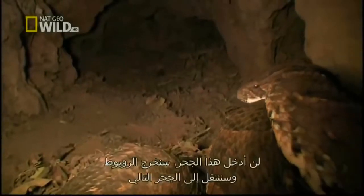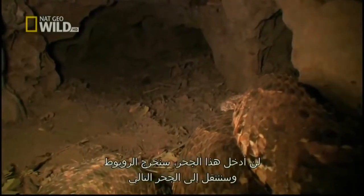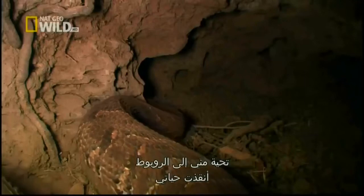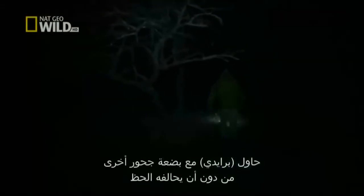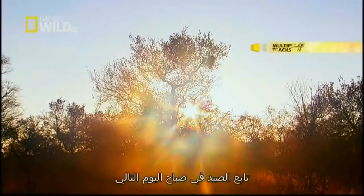I am not going in that burrow. We're pulling our robot out, and we're gonna go to the next burrow. Man, chalk one up to the robot. He could have just saved my life. Brady tries several more burrows, but no luck. He resumes the hunt next morning.